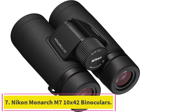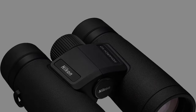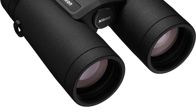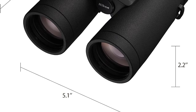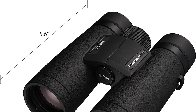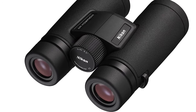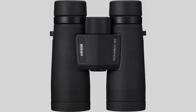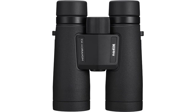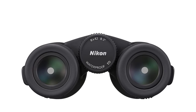Number 7. Nikon Monarch M7 10x42 binoculars. Considering these binoculars were crafted by one of the best-known camera brands in the world, it makes sense that they make you feel like whatever you're viewing is right there. Why? Because the Monarch M7 has a wide viewing angle that helps provide a truly immersive viewing experience. With the Nikon optical system, ED glass, multi-layer lens, and prism coating, the images that come through them have fabulous resolution and vibrant, lifelike colors, even from great distances. Other bonuses include turn-and-slide eye cups, a locking diopter, waterproof and fog-proof design, and a rugged body.